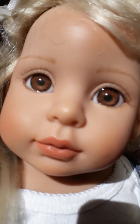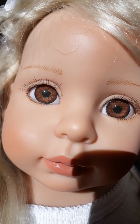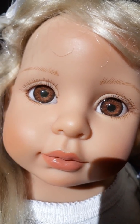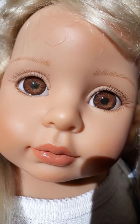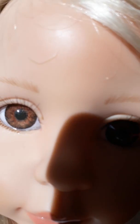Now if you look at her lips, I've glossed them slightly. But I just want you to look at her eyes. You may not notice this, but to me it makes a massive difference. I've actually glossed them inside. I haven't put too much on. What it does is it blends the eye into the skin tone.